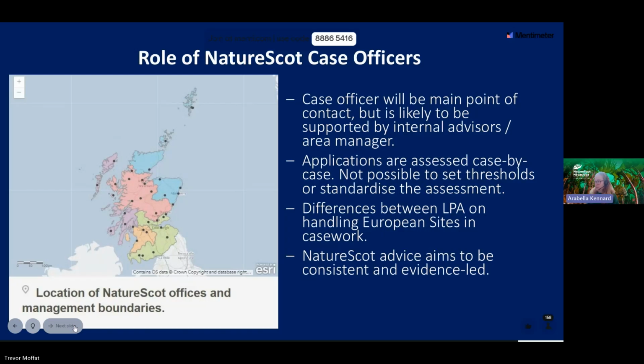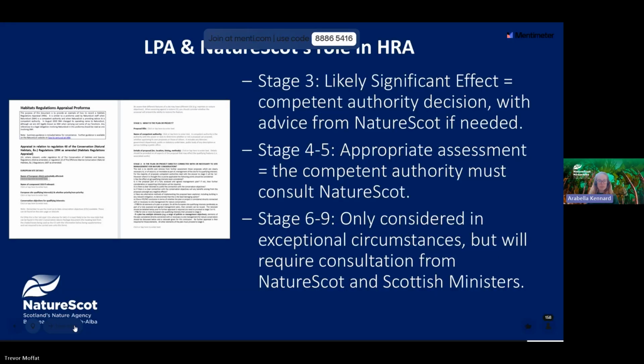So next slide, please, Trevor. Thank you. So yeah, again, just covering briefly some ground that John covered here today in terms of NatureScot's role in an HRA and how and when we would get involved in the HRA process.